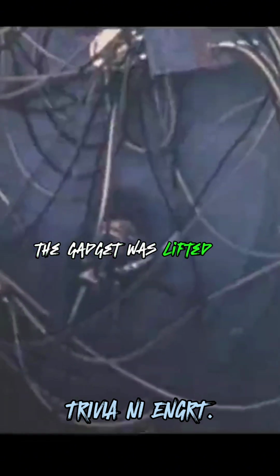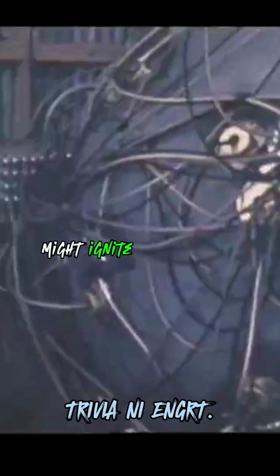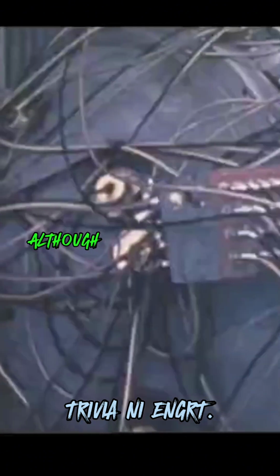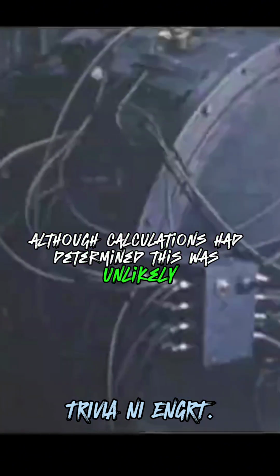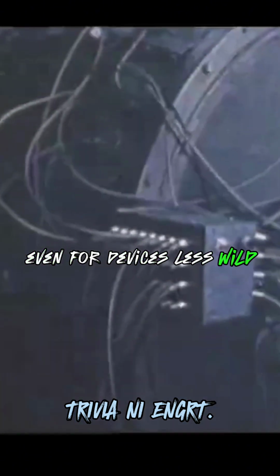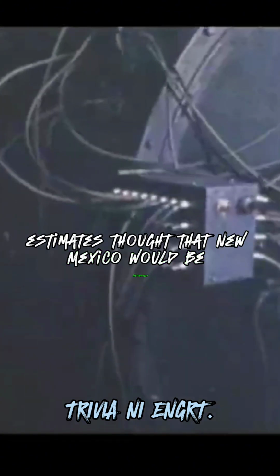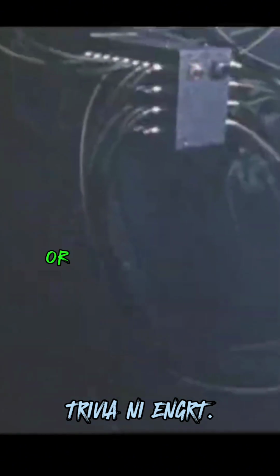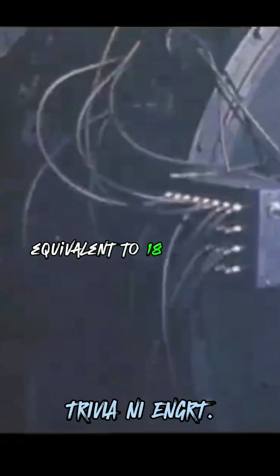The Gadget was lifted to the top of a 100-foot (30 meters) bomb tower. It was feared by some that the Trinity test might ignite the Earth's atmosphere, eliminating all life on the planet. Although calculations had determined this was unlikely, even for devices, less wild estimates thought that New Mexico would be incinerated. Calculations showed that the yield of the device would be between 0 if it did not work, or 20 kilotons of TNT. In the aftermath of the test, it appeared to have been a blast equivalent to 18 kilotons of TNT.